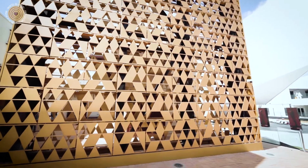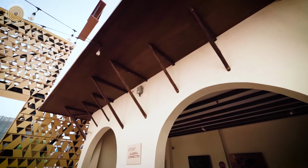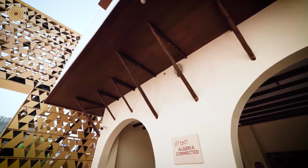Regarding the shape, it's purely cultural. So this type of triangles, they have a lot to do with the culture. It's a sign or a symbol that is used a lot back home.